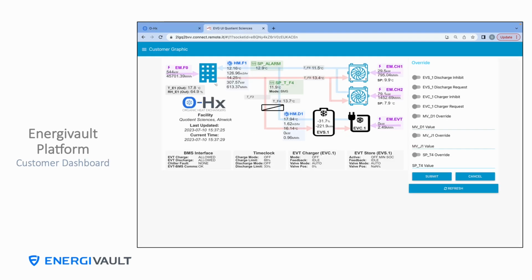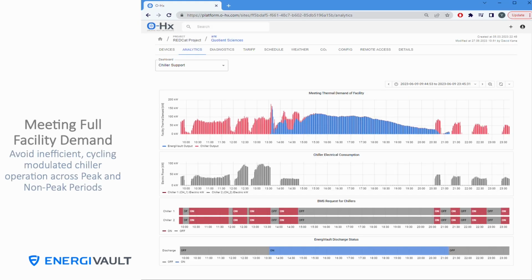Within the platform, you can access a wide range of data and analytics, including what we see here, which is a customer dashboard showing a wide range of data and metrics. Energy flows, power flows, temperatures, and the like are all monitored, visible, and controllable through the various elements in the dashboard. We can see here from the menu bar that we have accessed the analytics function and the chiller support dashboard.